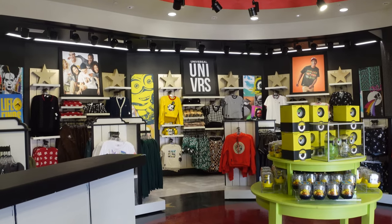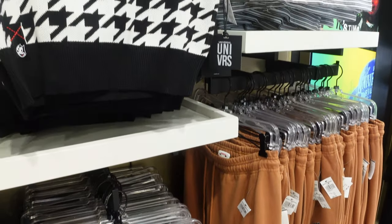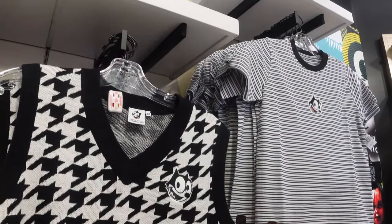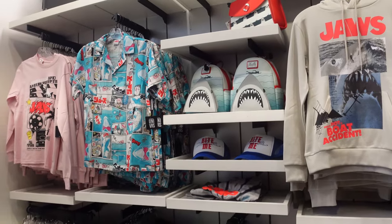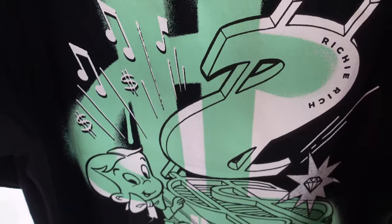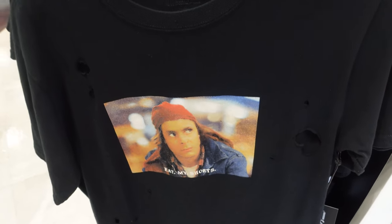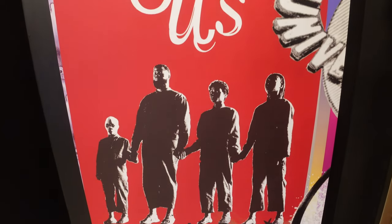And moving on over to the other new merchandise location, the Universe store up at the front of the park. If you couldn't tell already, this isn't your typical theme park merch. Very little of this merch actually says Universal Studios on it. They're very artistic and creative designs. You have your classics, your Jaws, your ETs, your Back to the Futures, your Jurassic Parks. But you also have Richie Rich and Casper and Breakfast Club. And there's also art featuring the Big Lebowski, Jordan Peele's Us, Chucky.